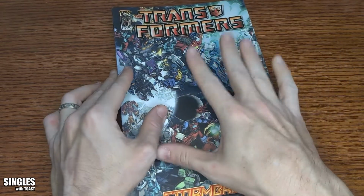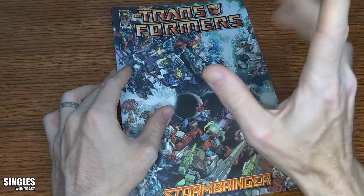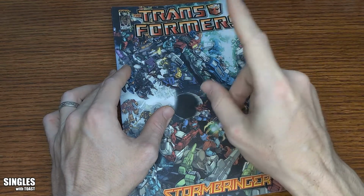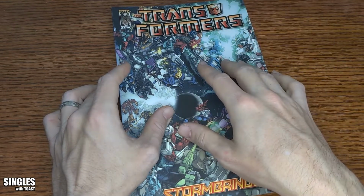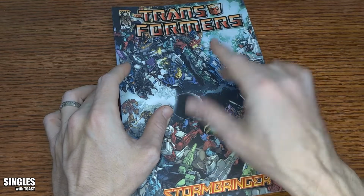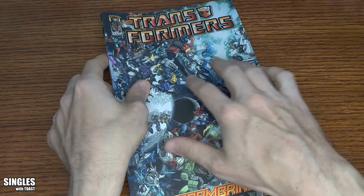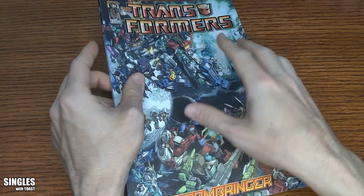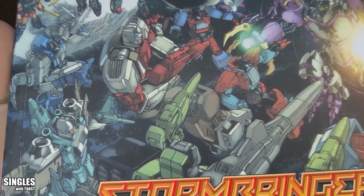I'm going to tell you now, I've read this twice. I read this initially years ago, and I've read it again now. I thought I didn't understand what was happening the first time, and I'm like, I'm gonna reread it, I'm gonna figure out what I missed the first time, and it turns out I still don't fully get it the second time through. But the art is amazing, and for that alone, it is worth the purchase if you can find it.